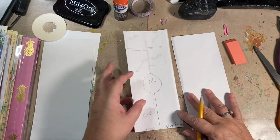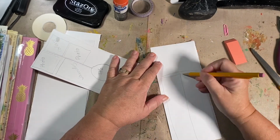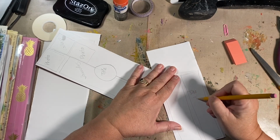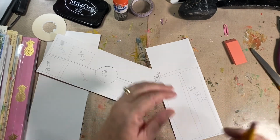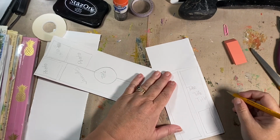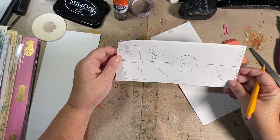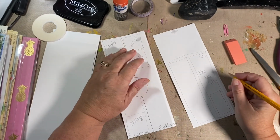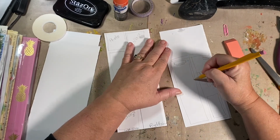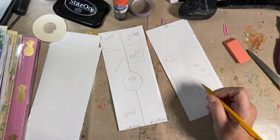Now, that does not work for me. I like the paper to do the talking and lead me down a rabbit hole of creativity. And I guess you call that intuitive, but I kind of want my pages to be a little bit more structured this year and more imaginative, which requires some prepping. And that's out of my toolkit in my brain.